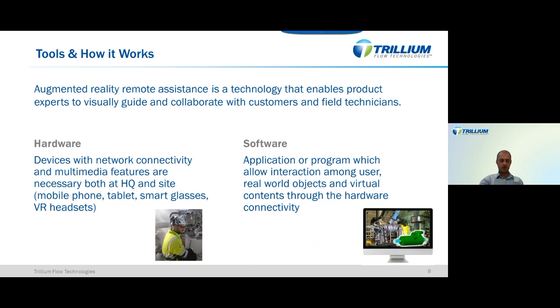The virtual collaboration requires two different things: a hardware and a software. The hardware consists of a device with network connectivity, and a software must be installed on this device to allow the users at the two ends of this connection to interact. The purpose of the software is to use the connectivity of the hardware and its multimedia features to allow the real world and the computer-based features to coexist in the virtual collaboration environment.